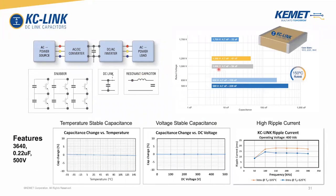So that's specifically a ceramic capacitor that has capacitances in the range of a few nanofarads up to nearly a microfarad, and rated voltages of 500 volts to 1700 volts, which again covers the frequency range of wide bandgap, and is also rated to 150 degrees C.